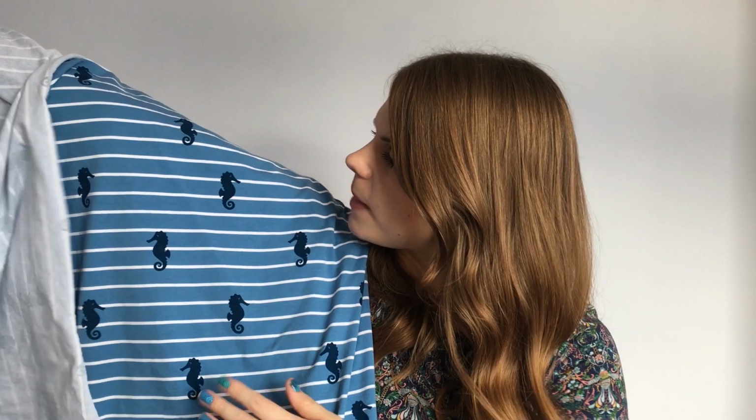So I took her measurements ready. I'm going to make her a test one out of another fabric first, and then I will make her one out of this. So if you have any recommendations for those few fabrics, please comment them below.